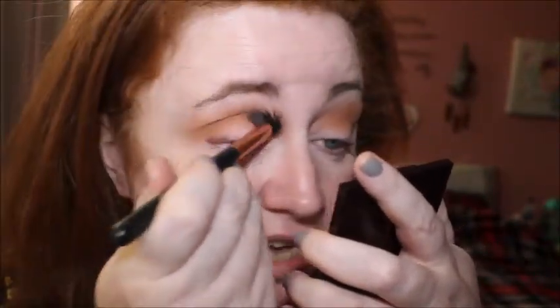Right, let's just blend that in a little bit more. Let's find a blending brush in all of these brushes. Oh, this one's quite a good one. I think this one's from Primark. They still do these, but they do different colours in them. I think the colour is now a purple or a green. I did that then and thought there was a mirror in this Kylie palette. But these are really, really good brushes, even just to blend out.